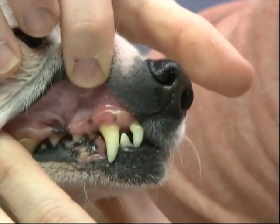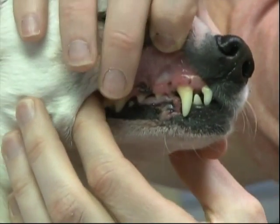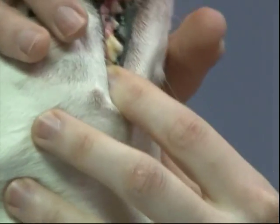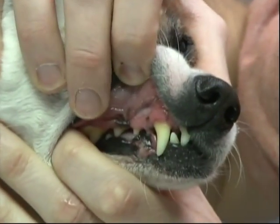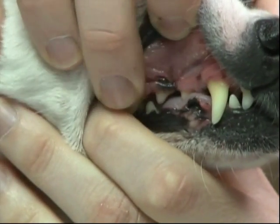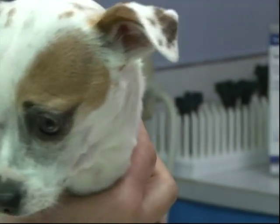And he's never lost any teeth yet? Oh, he has. There's a few in the back. Do you see in the back there how there's that yellow-brown stuff kind of caked on his tooth? Oh, yes, I do. See that there? That's tartar. Okay. And then if you look at the gums by that, the gums are starting to get a little red, which is gingivitis.